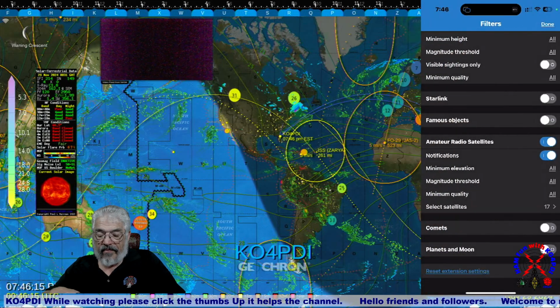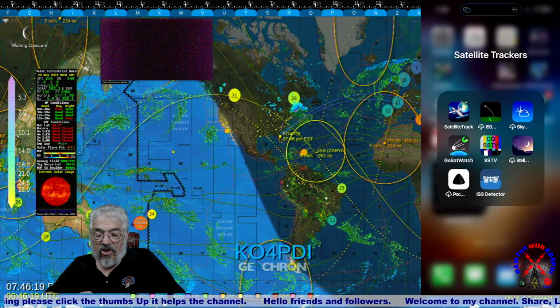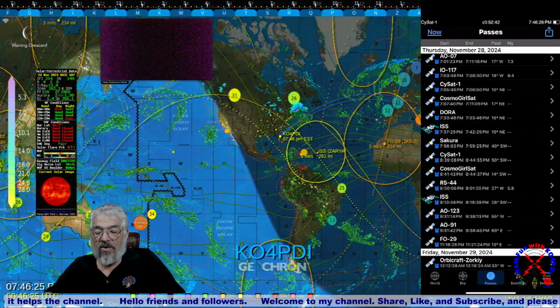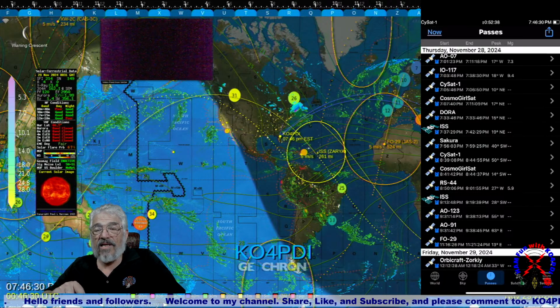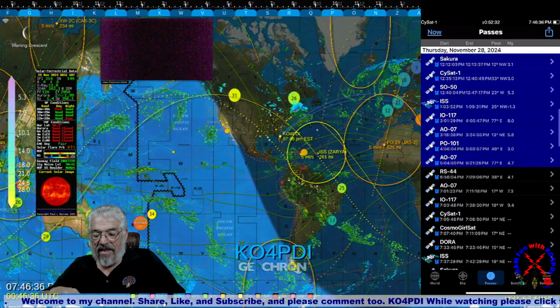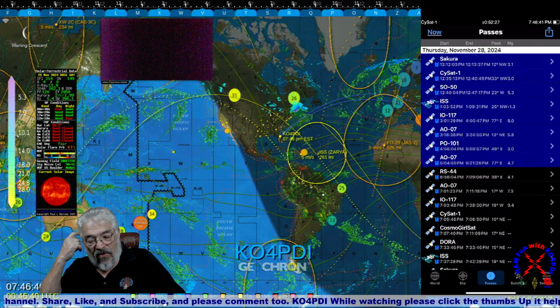Now, there are other programs you can do this with. For instance, there's GoSat Watch. That's this one on the bottom left. Tap on that. It's calculating. And here are all the satellites. This is Thursday, November 28th. And these are all the satellites that are going to be coming over, and when they're coming over. The nighttime is in black and the blue is daytime. So you see how you can see the difference?